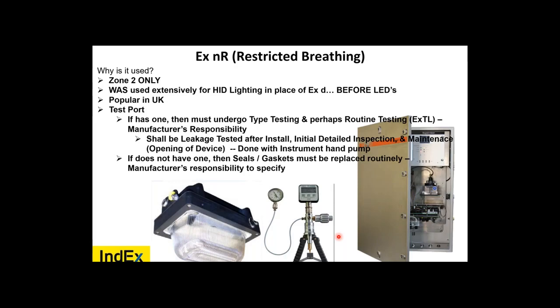Here's the problem with ATEX, manufacturer self-declaration. Now, if you involve an ATEX notified body like EXNB or other ones, well, they know how to do the testing, or I should say, know which testing has to be done, who it can be sent to. Now, does it have to have a test port? Well, if it does have a test port, then it must undergo type testing and perhaps routine testing by an EXTL test laboratory. And it's the manufacturer's responsibility.